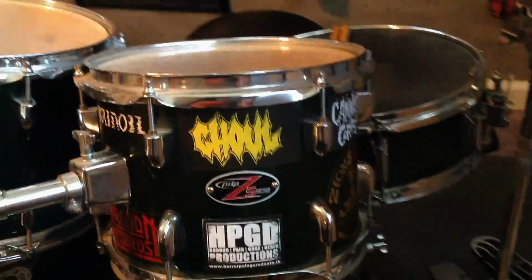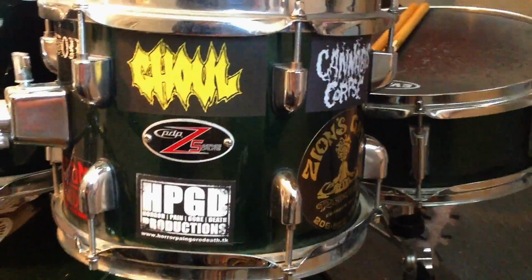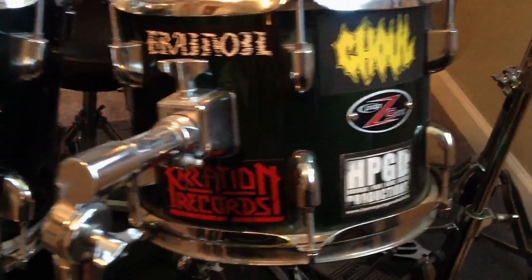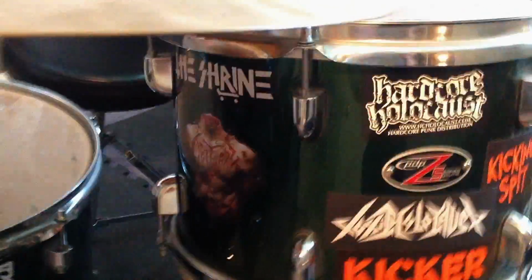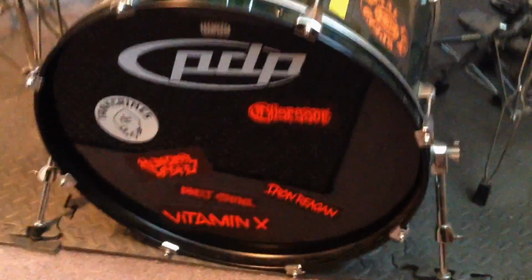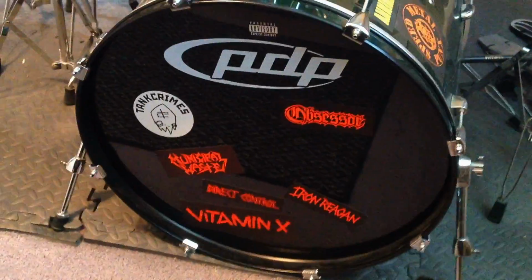It takes no effort. All you gotta do is buy albums from the right places. In fact, most of these I bought albums from Tank Crimes, and of course you can go on Discogs or go to Hardcore Holocaust website, and they're a store from Texas, and they'll send you a few stickers along the way.